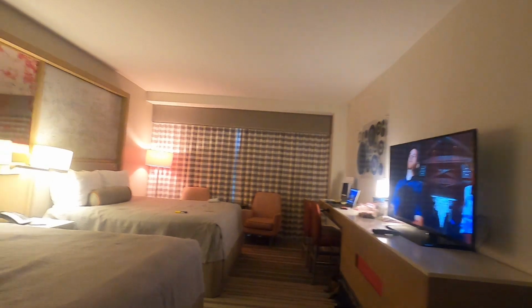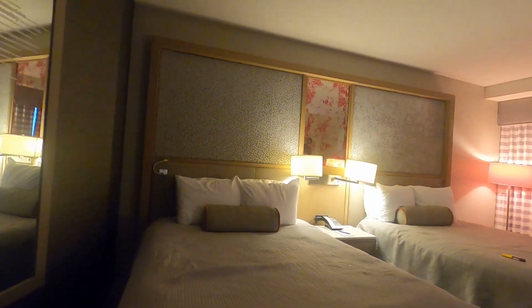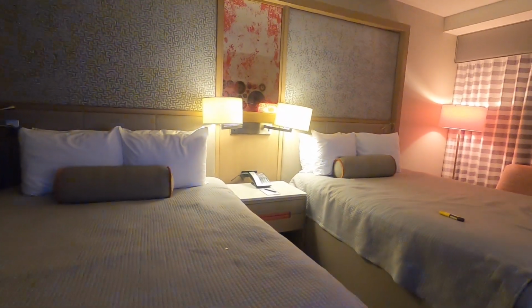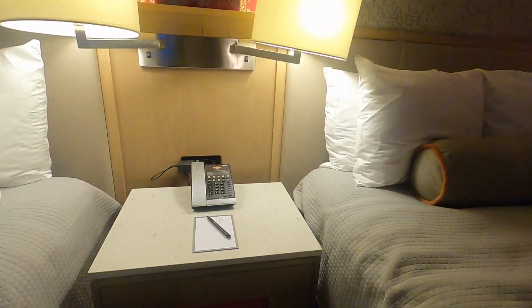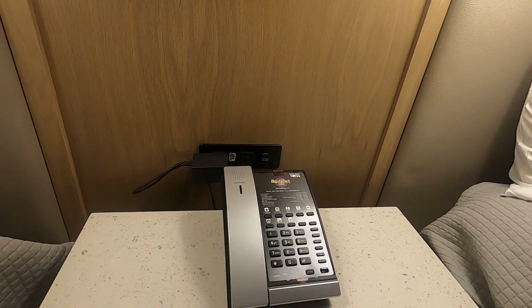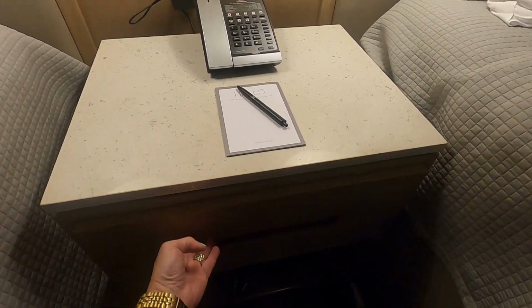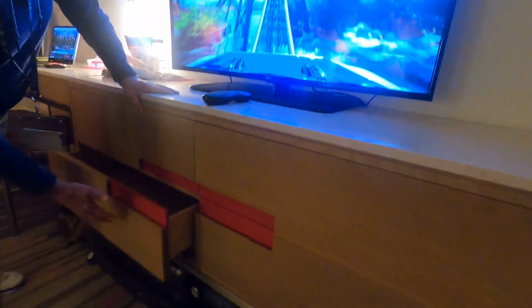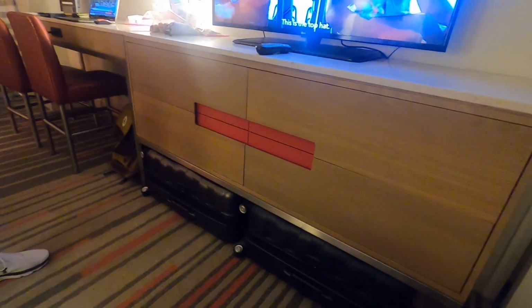And then you come right through here, and we've got a two queen bed garden view room. We kind of messed it up a little bit already, but these are your two beds. You've got a nightstand with one USB and a regular plug-in, a couple of drawers, a little open storage underneath, and then more drawers over here. You've got four pretty good sized drawers. Suitcases actually fit underneath here. I don't know if it was designed that way, but it works that way.